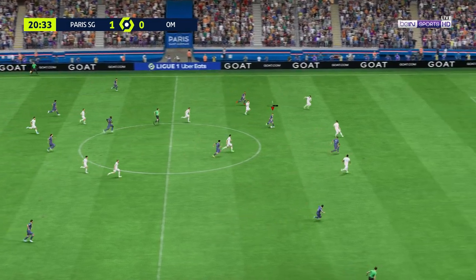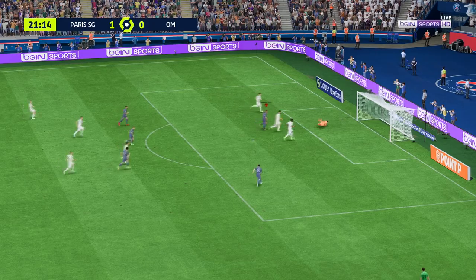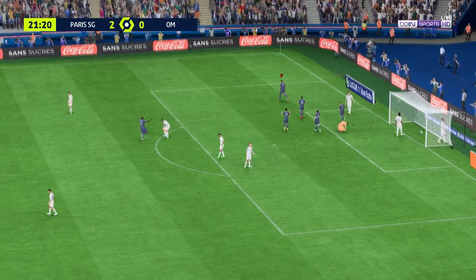Verratti. It's been slipped through by Marco Verratti. Oh, he's found the net, and that increases the advantage to two. Just what they wanted and just what they deserve.